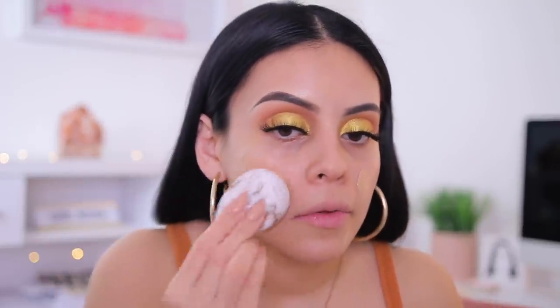I really like the marble on it. It doesn't feel as bouncy as my e.l.f. one or even my Wet n Wild sponge, which are my two favorites, but it does feel pretty bouncy. I'm gonna test it out and see.